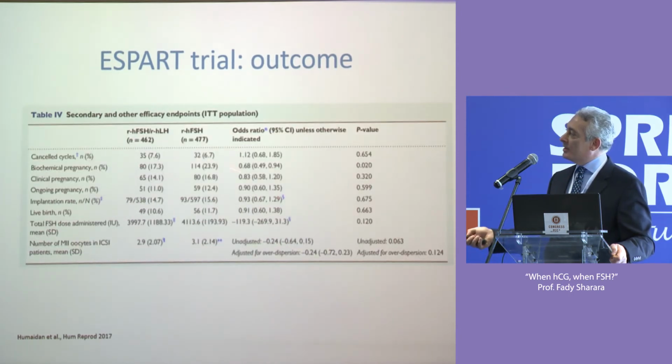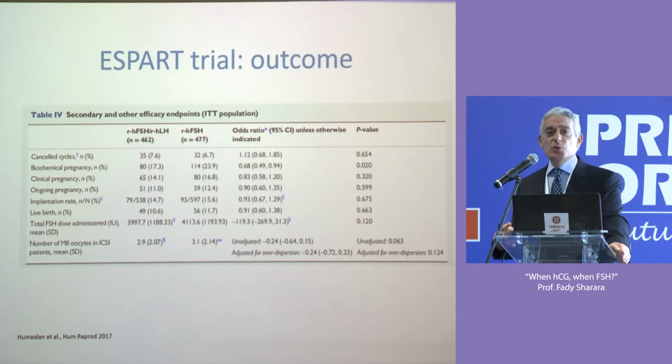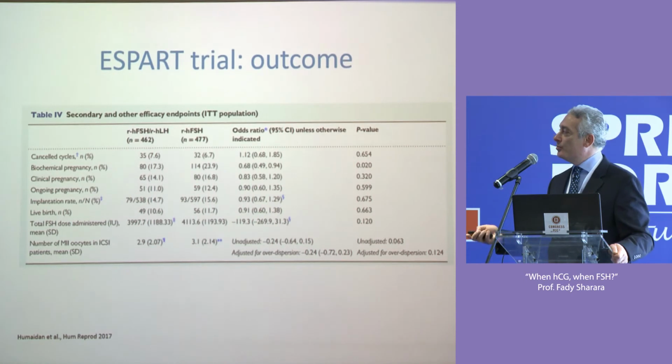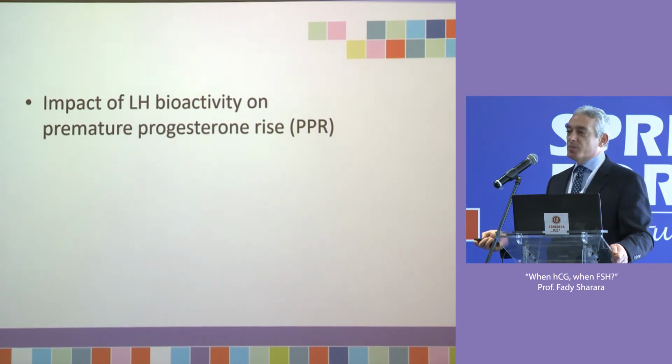What about outcome? Canceled cycles was exactly the same. Biochemical pregnancy was the same. Clinical pregnancy was the same. Ongoing pregnancy was exactly the same. Implantation rate was exactly the same. So in poor responders, adding REC-LH is absolutely of no benefit at this point. So in summary, REC-LH addition to REC-FSH does not improve outcome in poor responders. It may improve outcomes in older women, but you have to start it on day 1. Now let's talk about premature progesterone rise.